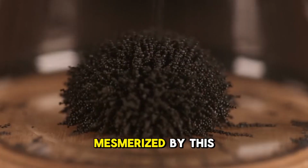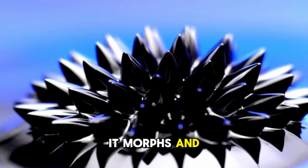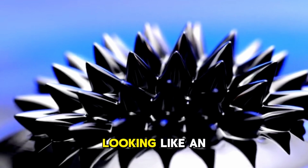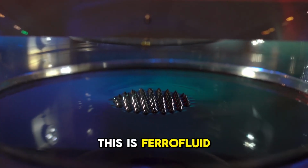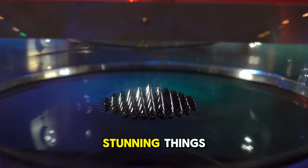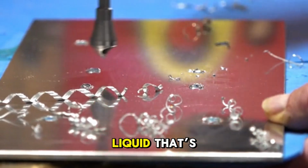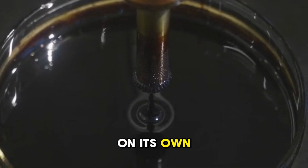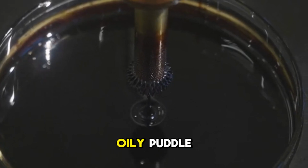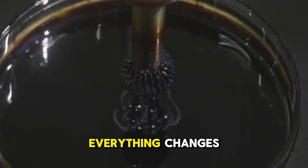Prepare to be mesmerized by this airy, black liquid that seems to come alive. It morphs and spikes into incredible shapes, looking like an alien symbiote from a comic book. This is ferrofluid, and it's one of the most visually stunning things you can see outside of a special effects studio. Ferrofluid is a liquid that's filled with infinitesimally small magnetic particles. On its own, it just looks like a dark, oily puddle. But the moment you introduce a magnetic field, everything changes.